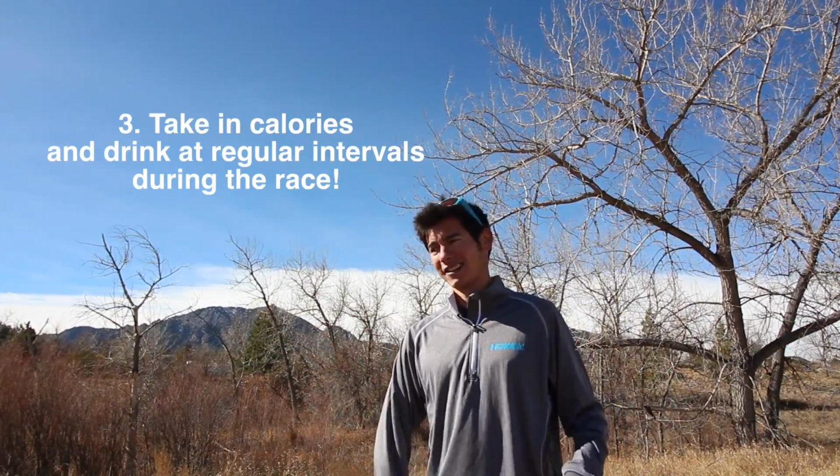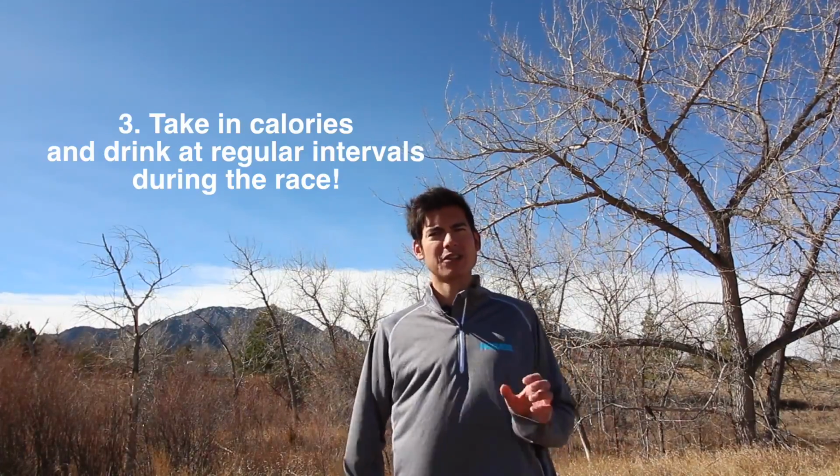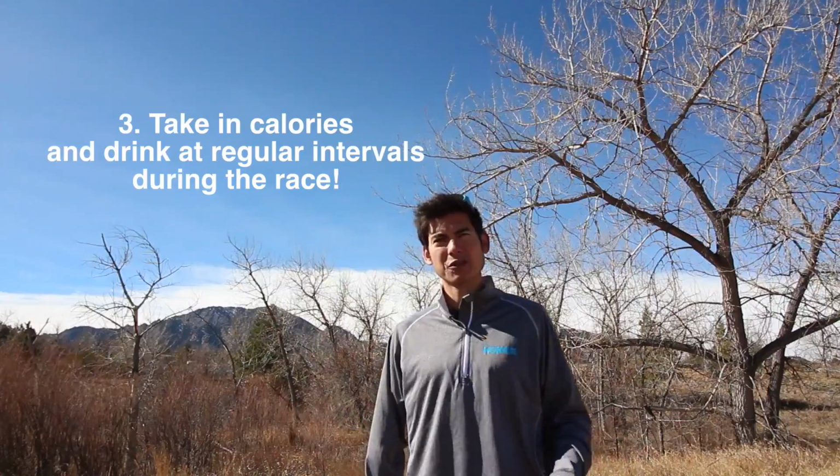The final tip that goes along with this, and probably the most important, is race day nutrition, race day execution. And again, this goes with pacing. It goes with eating or taking in calories at regular intervals, because we all have about 20 miles worth or 32 kilometers worth of glycogen stored in our muscles and liver, carbohydrate stores basically, to run pretty hard for that amount. Then we're going to run out of fuel and we're going to bonk, we're going to hit the wall, we're going to go hypoglycemic, get really low blood sugar.